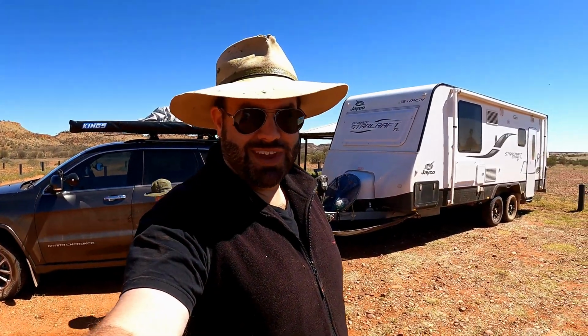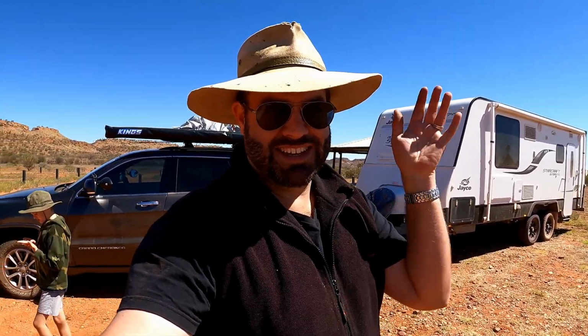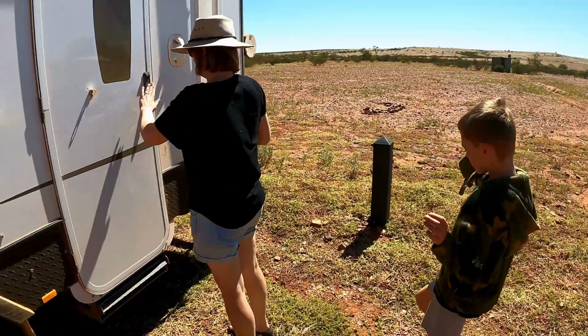We haven't actually checked inside the van, so we don't know how much stuff has fallen out yet, so we'll look at that soon. Let's have a look now in the van and see what's going on.